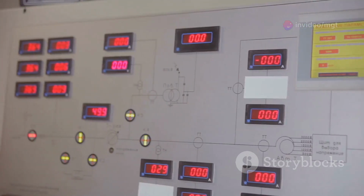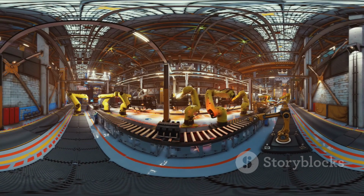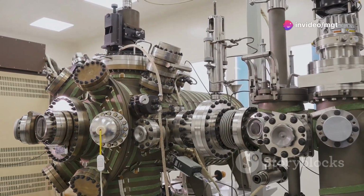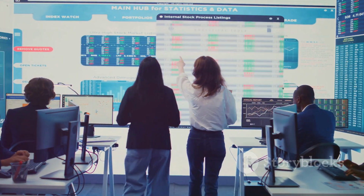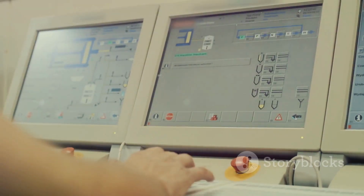Data-driven decisions, real-time monitoring for enhanced control. Real-time monitoring is like having X-ray vision into the factory floor. Sensors collect data from machines and processes. This data is then analyzed to provide insights into performance. Managers can identify potential issues before they become major problems.